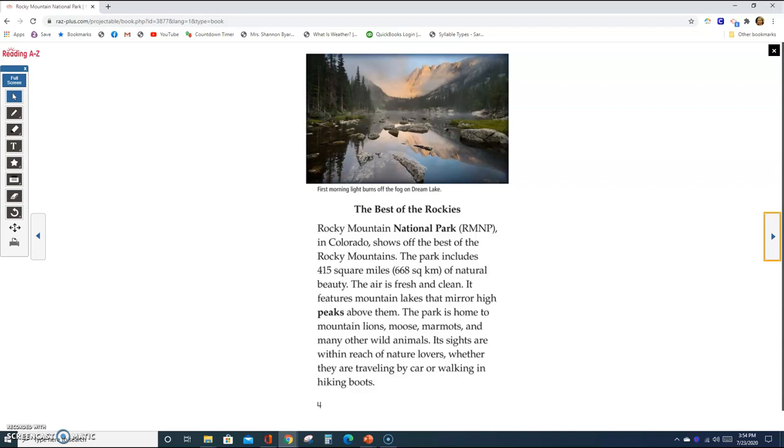The air is fresh and clean. It features mountain lakes that mirror high peaks above them. Remember, the peaks are the top of the mountain. The park is home to mountain lions, moose, marmots, and many other wild animals. Its sites are within reach of nature lovers, whether they are traveling by car or walking in hiking boots.